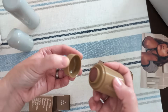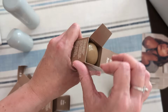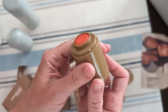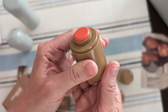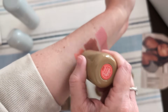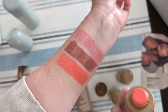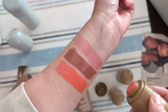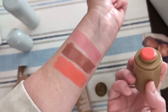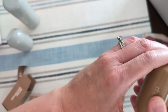Again, I don't feel like these colors are anything that I don't already have probably in my collection, but I really wanted to try the formula more than anything. So here's this one. It's a really bright coral. That's beautiful. And yeah, again, I'm really shocked at how pigmented these are in one swipe. Usually with a blush stick, when you first get them, you kind of have to go over it a few times, like kind of get them started. This was just like, boom, right away.